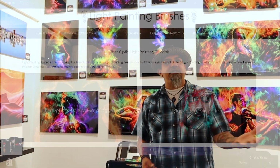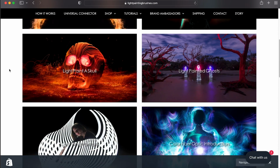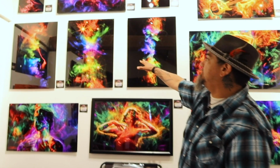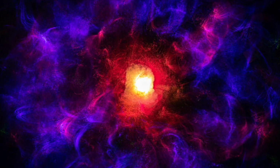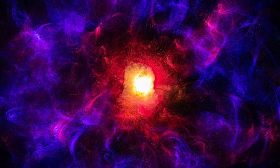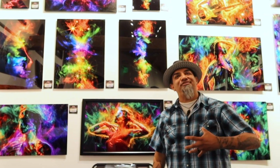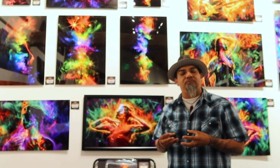So looking up light painting brushes and finding out all the ins and outs of what it takes to light paint, I just went at it. And I just started losing myself in the movement in the dark. The first pieces that came out were just color splashes of light, and the idea was to create abstract pieces of work for my living space. And when I saw this come out, I thought, man, that reminds me of energy and aura. And I felt like that's what we all possess inside.